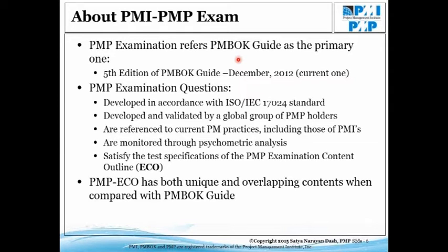So how are the PMI examination questions organized? It is developed in accordance with the ISO and IEC 17024 standard. It is developed and validated by a group of PMP holders. So if you are a PMP holder, PMI might contact you to help with the examination questions. Similarly, it has a huge body. A lot of people worldwide contribute to the questions and standards, with reference to current PM practices, including those of PMI.